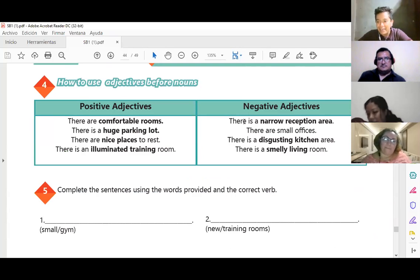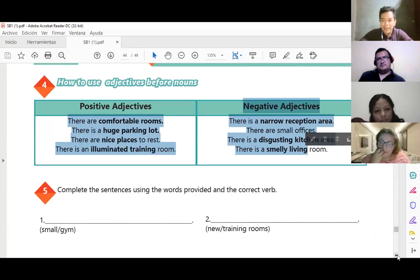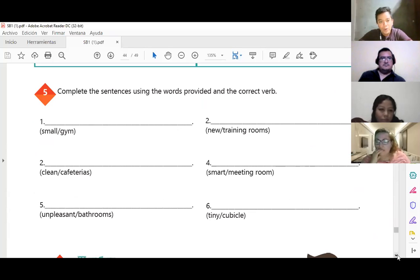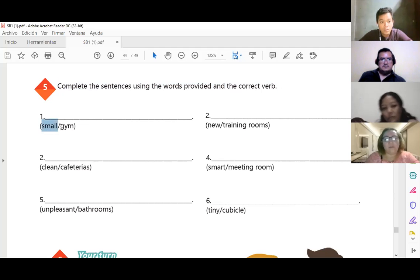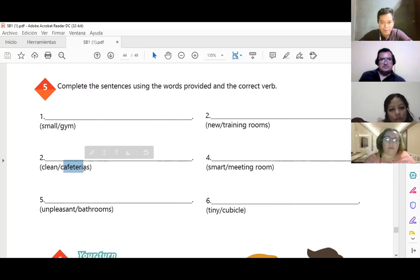Okay, esta parte acá es la que mostrábamos en la diapositiva, okay? These ones, the positive and negative examples. Ahora bien, this is going to be the last activity that we're going to be doing. Look, it says, complete the sentences using the words provided and correct the verb. Tenemos acá el adjective small, and then we got gym. Then we got clean, then we got cafeterias, okay? In here we got the adjective, in here we got the noun.